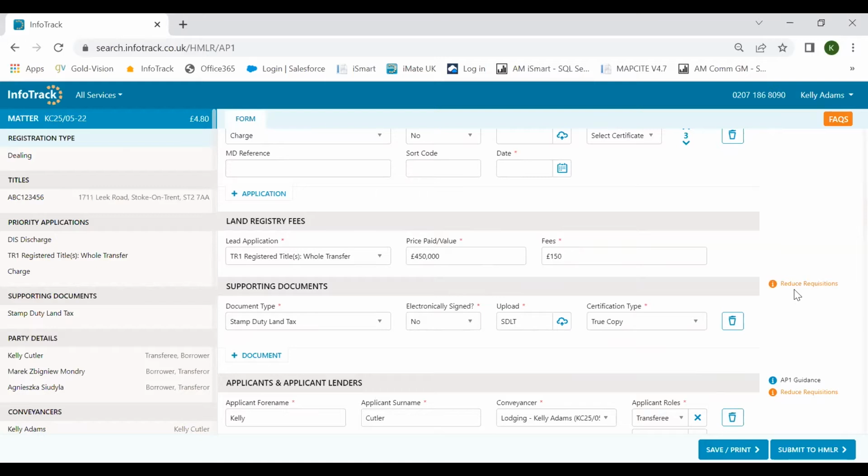And as you'll notice, all along the right-hand side too, we've added some handy guidance when completing the sections, plus tips to help reduce common requisitions. For new users that may be starting to submit without any prior knowledge of the paper AP1, these guides can really help users better understand the sections and the Land Registry's requirements.